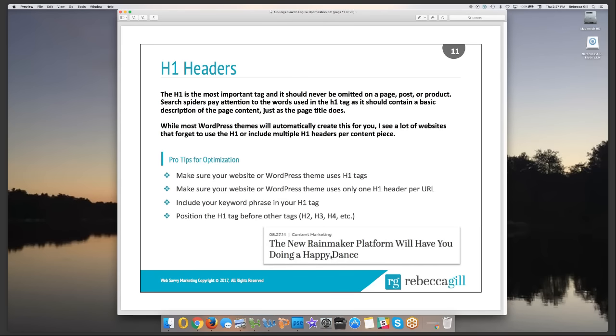Okay, so H1 headers. I'm showing you the one that I have for that article. Like I said, it should include the keyword. You don't want to repeat those. Please, oh, please, oh, please don't do that. I know that the WordPress editor allows you to have manual H1 headers input. Do not do that, and do not duplicate H1 headers. People do that frequently, and it's very confusing to the search engines.